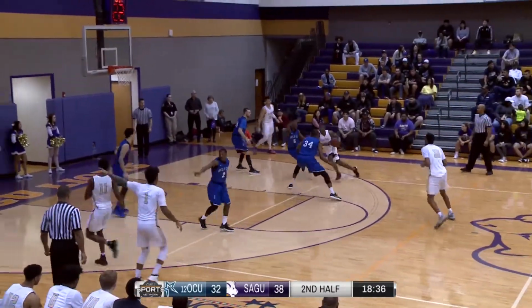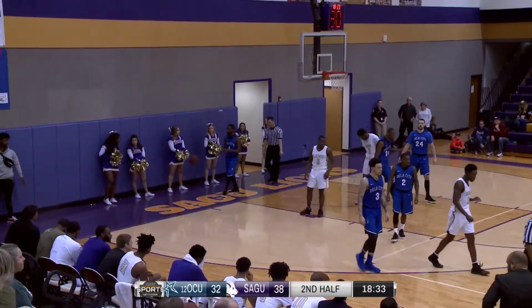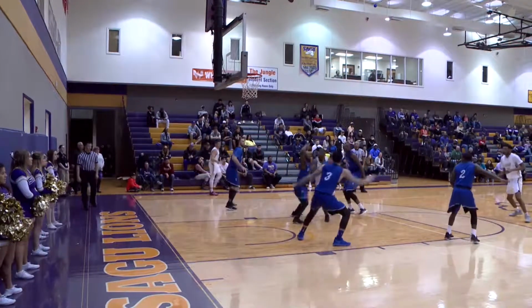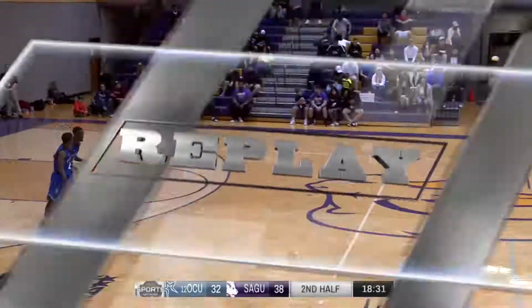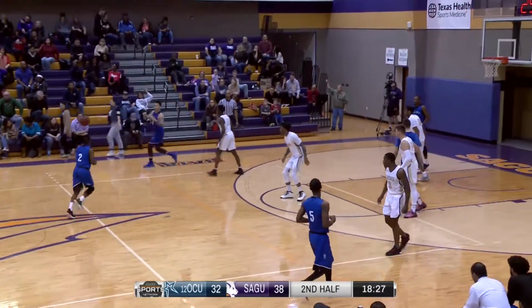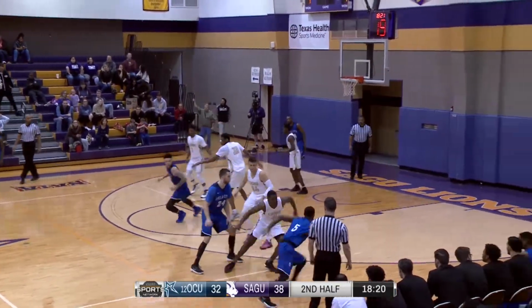Tipton sat a good majority of that first half with 2 fouls. Cameron Hill driving, can't convert, and that ball is going to go off a Lions player, apparently, and out of bounds. A good look at it here. Looked to me like it went off blue. 2 players there. You got to think the odds are in the favor of it going off one of the Stars players. Regardless, it's OCU's ball.